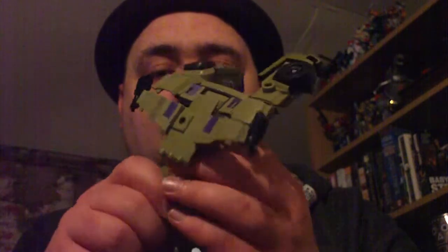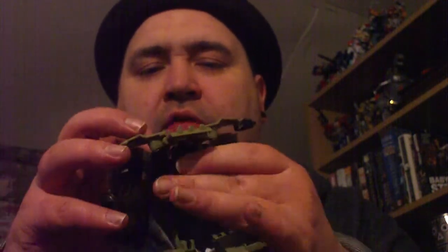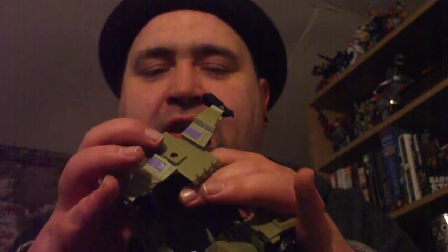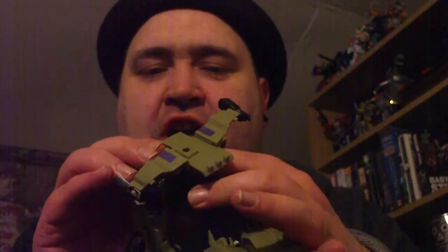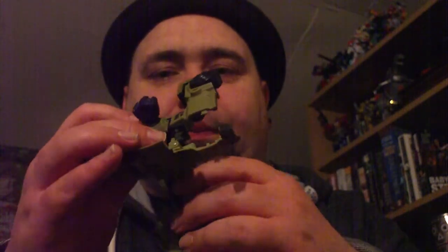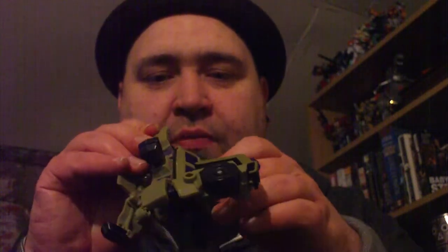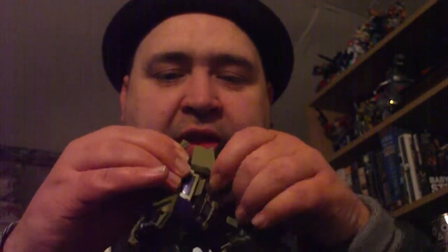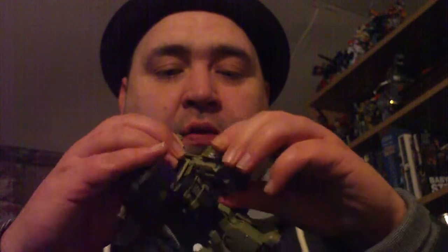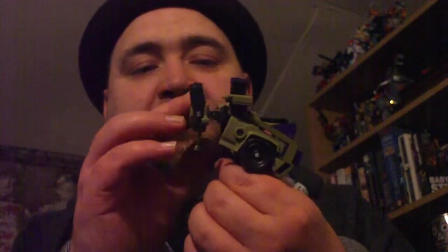So, Swindle is kind of the munitions, the weapons expert, the wheeler dealer, the guy who gets all the Decepticons the shiny new guns. So he's a bit of a con man, a bit of a wide boy, wheeler dealer type of Decepticon. He prefers making deals and buying things to the actual fighting. But when he does fight, he's made sure he's got the best of the equipment, so he can cause a scene when he has to fight.